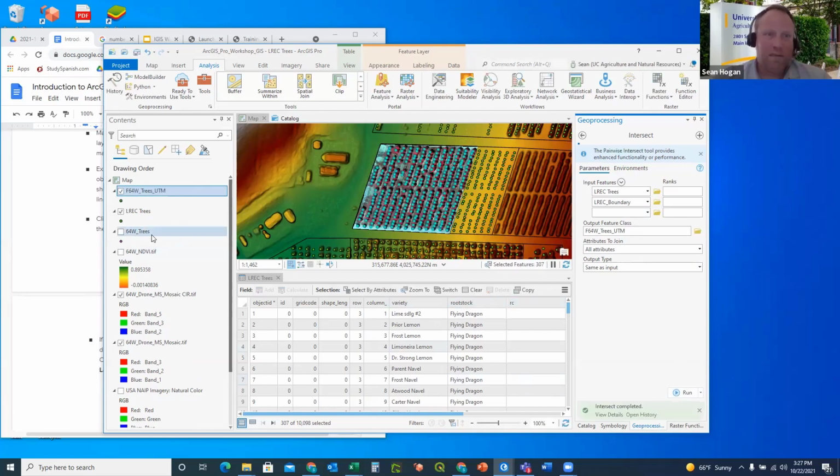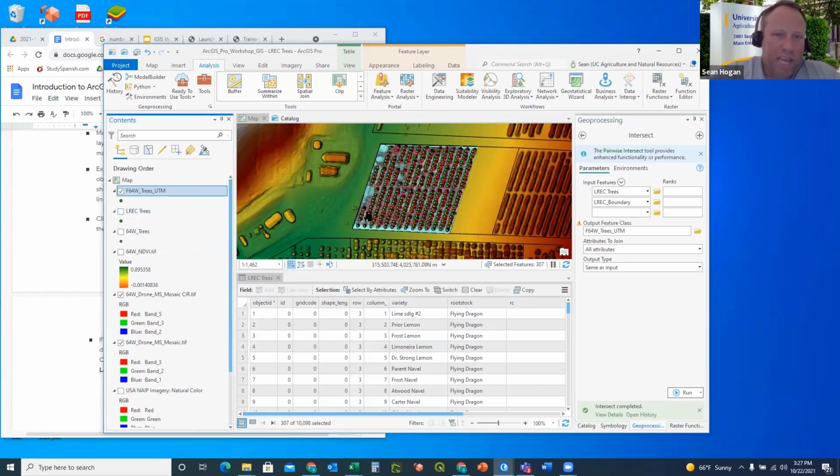What we'll see now is this pop up in our contents, and if we turn off the LREC trees, all of the rest of the dots disappear except for that field. But the cool thing now is it's not a non-hosted feature layer. It's actually in our geodatabase of our project. So we own it now. One side note there, though, is if you're publishing stuff, you want to make sure that you're wise about giving credit where credit's due if you're pulling data from various sources and you want to know what you're using. And anyhow, now it's in our geodatabase and we're all set.